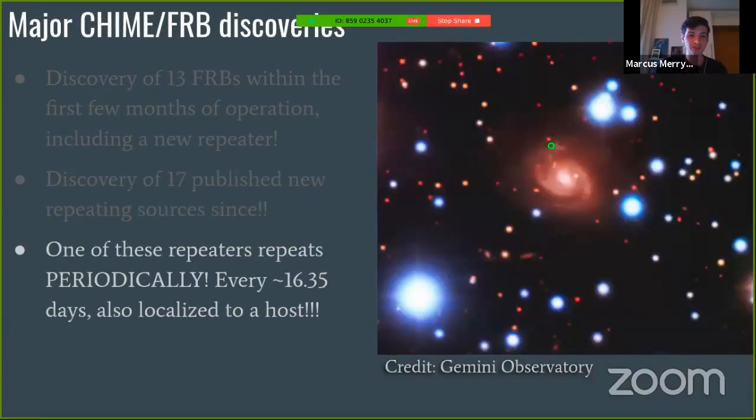So shaking up the field yet again, one of the really exciting discoveries that CHIME has made is that one of these 17 new repeating sources actually repeats periodically, which is crazy. It repeats periodically every 16.35 days, approximately, which means that about every 16 days, we expect to start detecting that particular source again with the CHIME telescope. Earlier in the talk, I mentioned that there's one source which we know doesn't go off sporadically. We can predict its activity. Yeah, this is the source that I'm talking about.